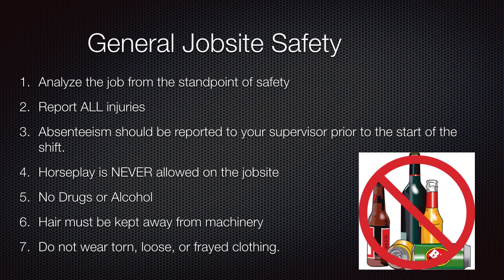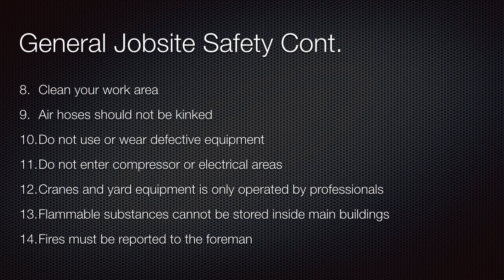Hair must be kept away from machinery. Longer hair should be kept under a hard hat or secured in another way so it cannot become entangled in machinery. Flammable products such as hairspray should not be used if you are working with or near any flammable products such as torches on the job site. And then finally, do not wear torn, loose, or frayed clothing or accessories that can catch in machinery or material. And of course, shirts should be tucked in.